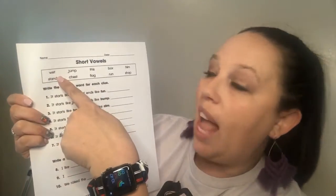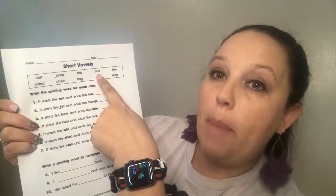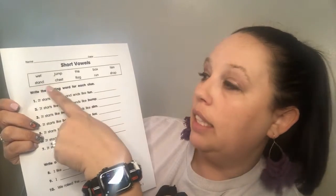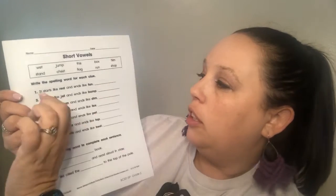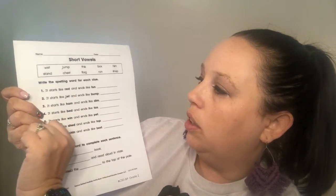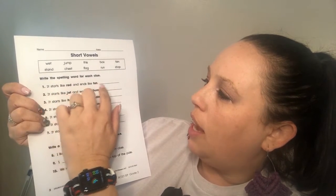All right. Then we have short vowels, and we have these words here. We have wet, jump, this, box, him, stand, chest, flag, run, and stop. So it says write the spelling word for each clue. So let's see. It starts like red and ends like fun.